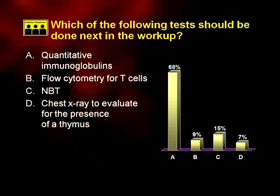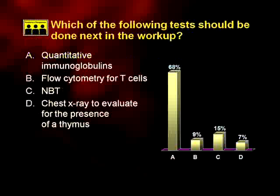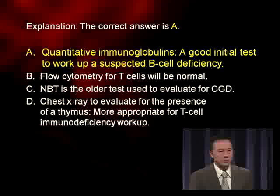Very good. Quantitative immunoglobulins, all right? Okay. The second one was NBT. Now, NBT would be for chronic granulomatous disease, and that's not the right answer because those patients will get a lot more serious infections with the catalase-positive organisms. This patient has recurrent sinopulmonary infections, so you want to look at their immunoglobulin levels. Okay.